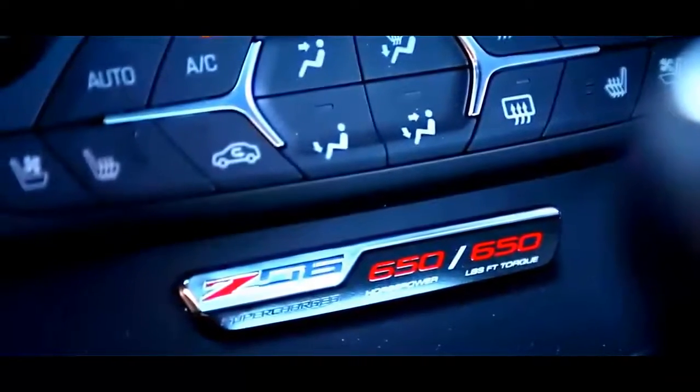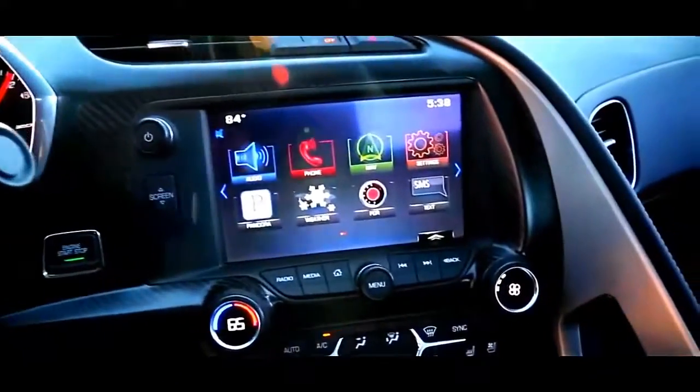The supercharged 6.2-liter V8 powering the Z06 is not only a 650-horsepower dynamo, it's also the most powerful production motor GM has ever produced. To help remind you of that fact, there's a little badge down here that says 650 horsepower and 650 pound-feet of torque, which will really come in handy when your buddy wants you to take him for a spin around the block, and he's like, hey, is this thing quick? You can just look down there and say, you tell me.